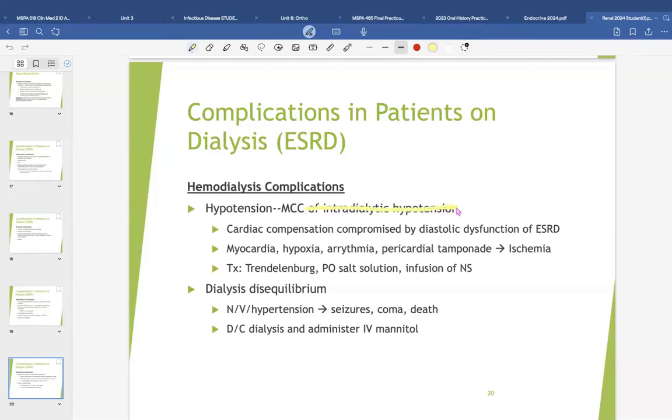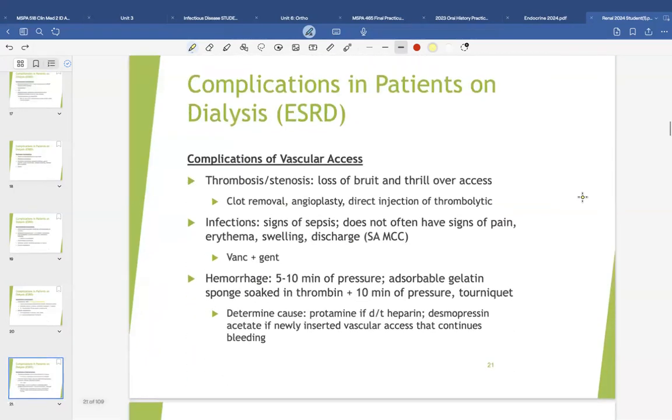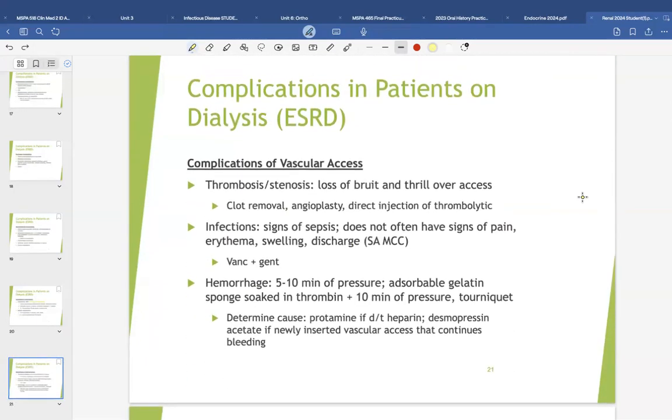So patients who are undergoing dialysis have a constant vascular access. There might be stenosis or thrombosis in the area. You notice that the bruit, which is normally there, is no longer there. With that, you inject a thrombolytic, you do clot removal. There can be signs of infection, signs of sepsis. There may not be signs of pain, edema, swelling, or discharge, but there might be signs of sepsis. It might be from Staph aureus, our favorite skin organism, so give vancomycin.